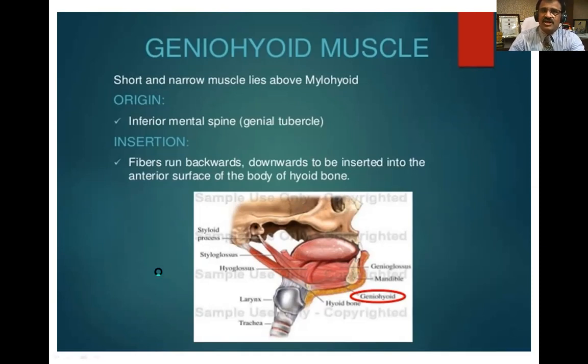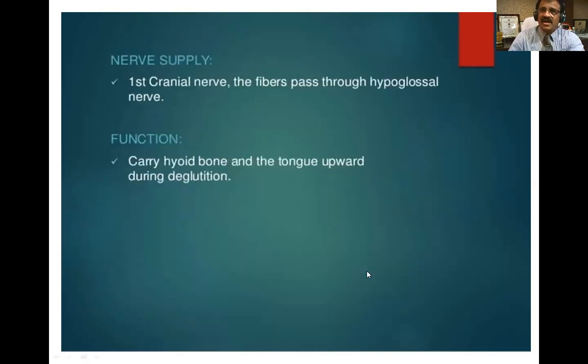It is called the geniohyoid muscle and it is supplied by the hypoglossal nerve. Okay, so first cranial nerve, the fibers pass through the hypoglossal nerve, not first cranial. It is the first cervical nerve.